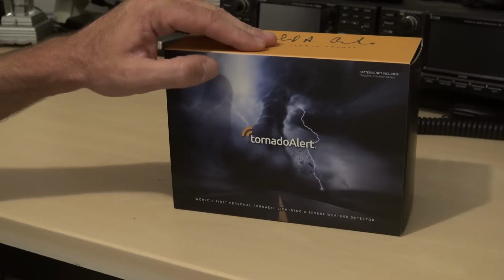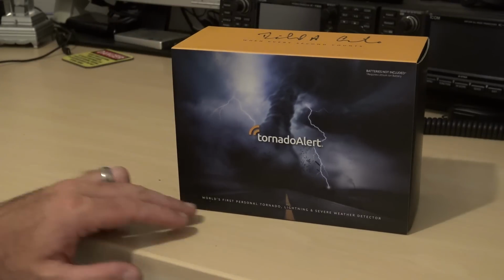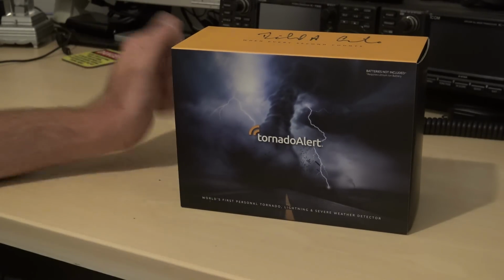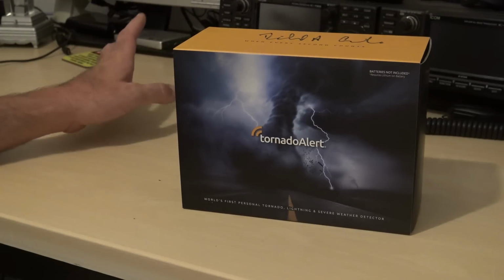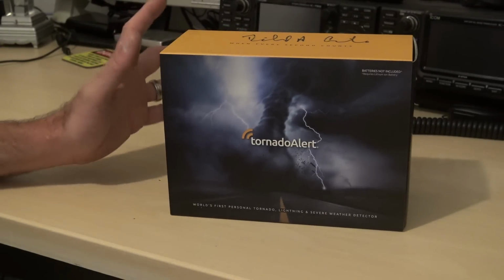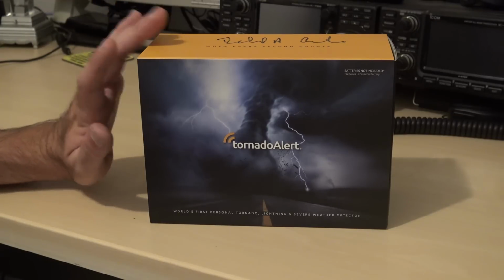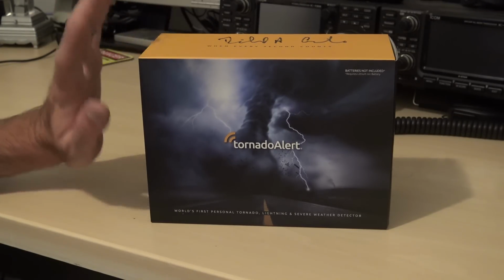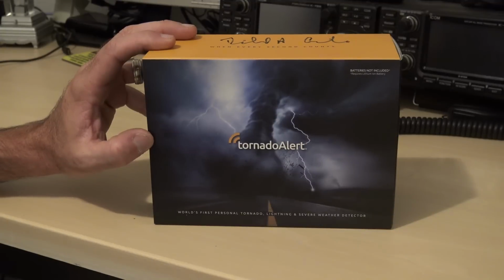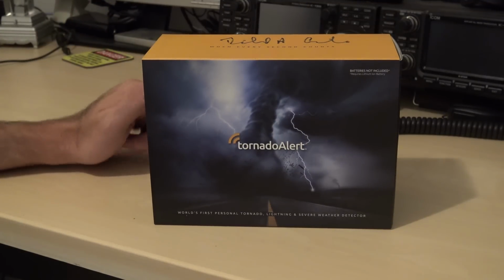In 1 minute, what is this? This is a technology, the first of its kind, the world's first personal tornado, lightning, and severe weather detector. Now the technology goes back a little ways, although this has been around maybe 2 years. I'm a little late to the party. But this constantly monitors the skies in real time for electrical activity, which is scientifically proven to be the cause of tornado formation. And not only that, you'll see severe thunderstorm alerts, you'll see lightning strikes.